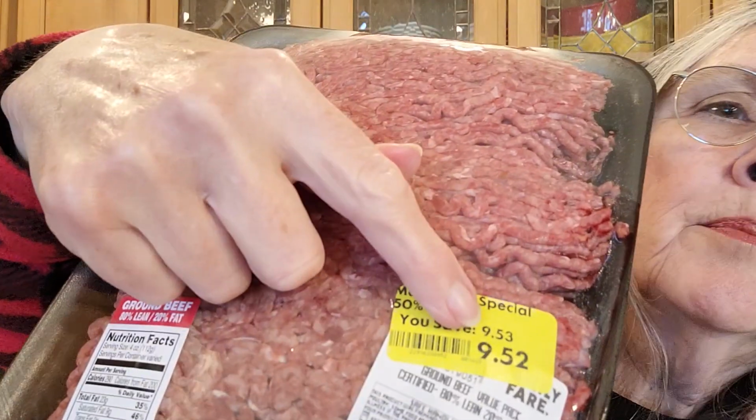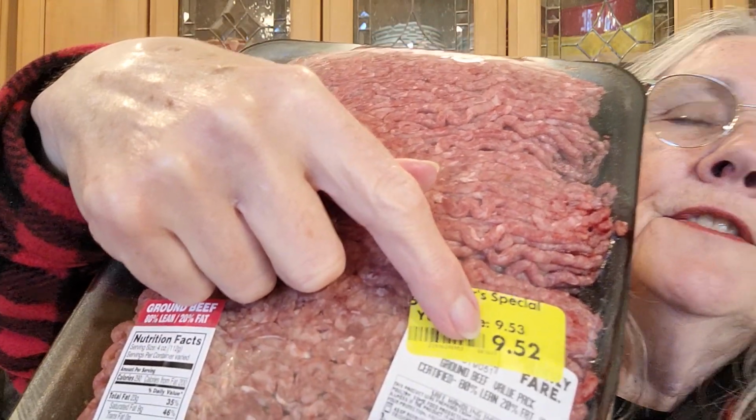And another thing I wanted to share with you is this ground beef. And this is an 80-20 lean to fat ground beef. And I'm going to hope this package doesn't leak. I'm going to put this up here so you can see the price, $9.52. Now these are manager special, and it's because the expiration date on these packages is like today or tomorrow.